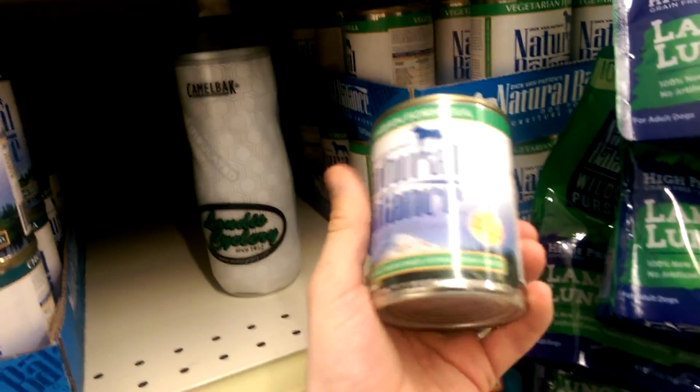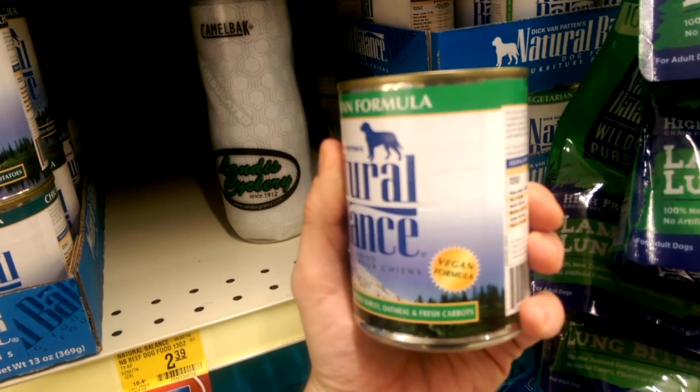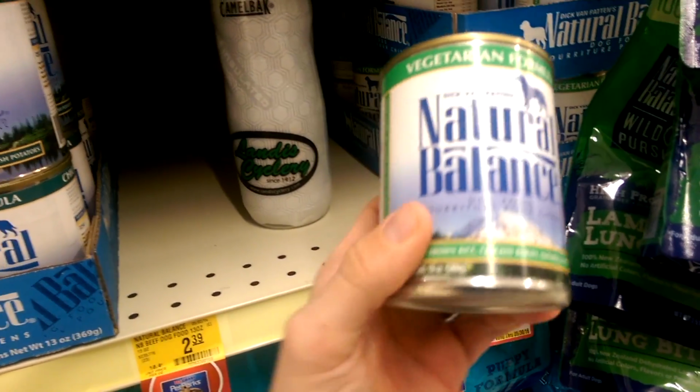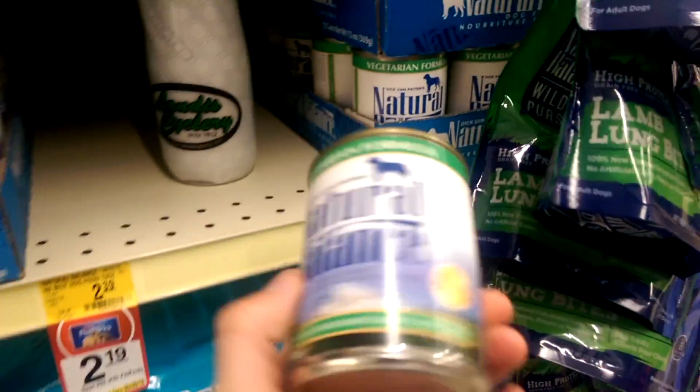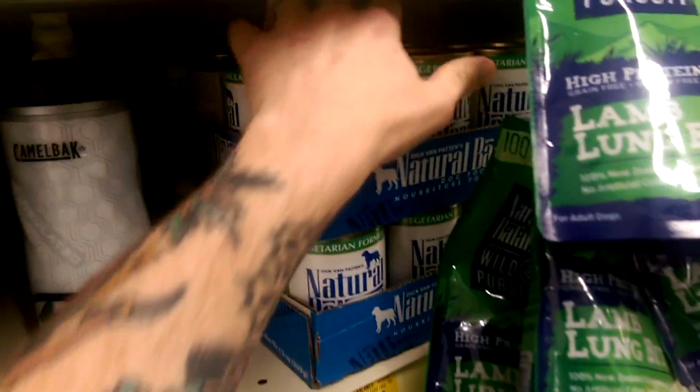So they also have a wet food here too. Basically the same ingredients, it's just the wet version. Usually get a few of these.